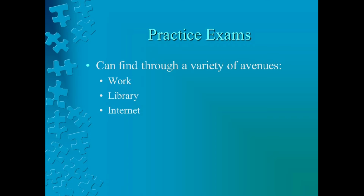Practice exams. After you're comfortable with the material, you really want to hit the practice exams hard. There are a variety of places where you can get access to high-quality practice exams. Number 1. Work. One of the easiest places to check for practice tests is any library of educational materials you have access to at work. You may have access to a wealth of PMP study materials and practice tests and not even realize it.